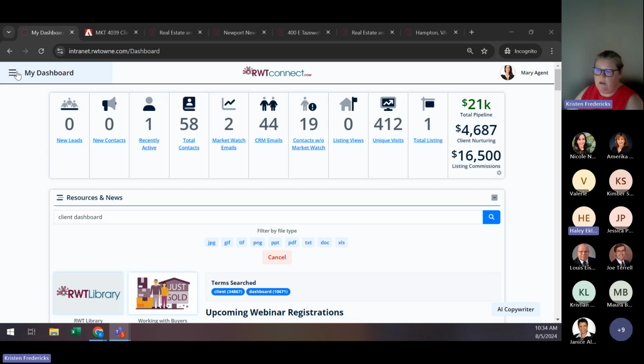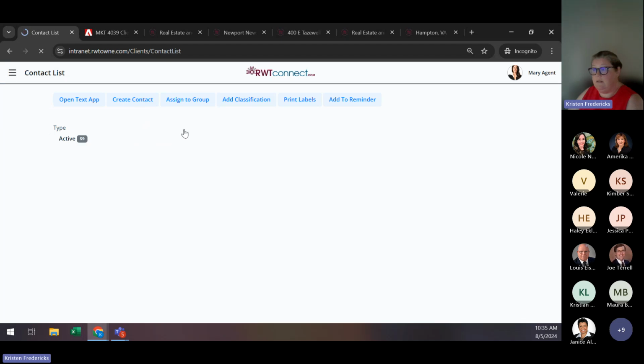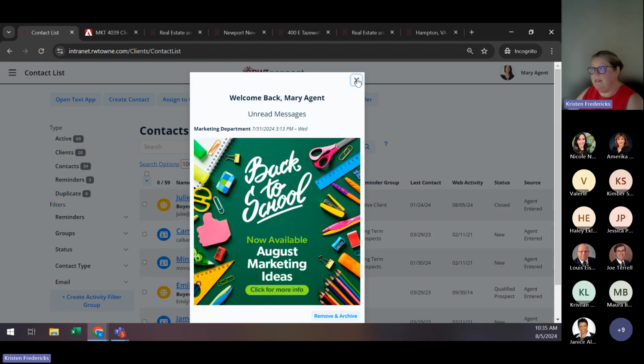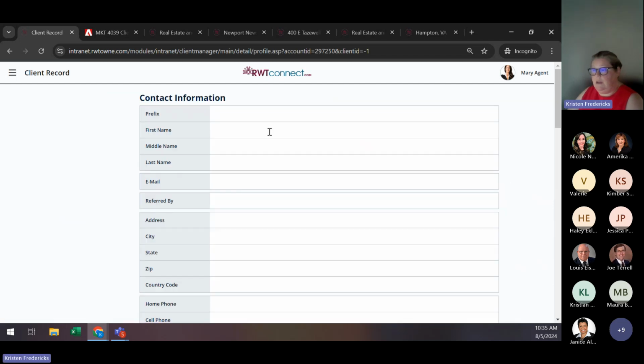Sure. Let's go ahead and add a new client one more time. All right, so I'm on my dashboard and I'm going to my hamburger menu up here on the left-hand side and going to clients and contact list. It's going to bring up all my existing contacts, but I have the opportunity right here to create a contact. And I can go ahead and put in their information. Again, I'm just going to put in first name, last name, and email. That's all we need to get started here.